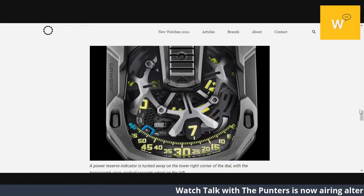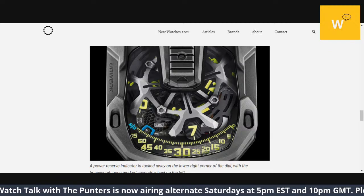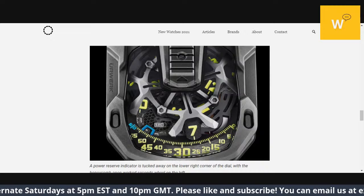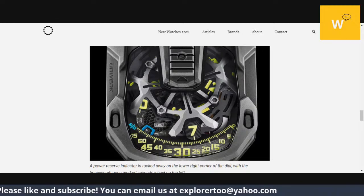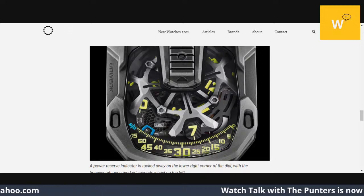he designed the UR105. And releasing the lockdown mechanism, which is an oblong button on the middle of the top case, reveals the Erwerk's signature wandering hours mechanism in more detail. There you can see it. Yeah, I love this watch. I'm not usually a fan of Erwerk, but I like this watch. It's cool looking. It really is.